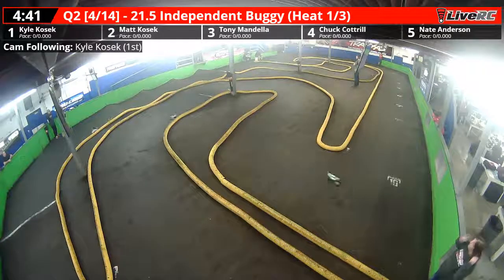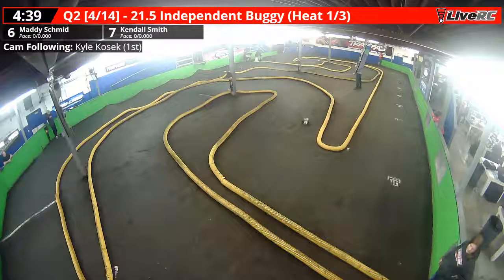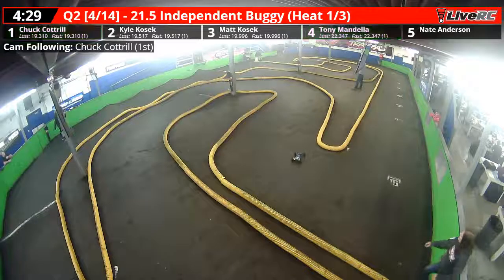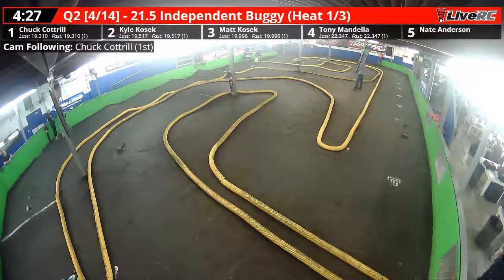It was a good fight in round one. We'll see if it's good again in round two. It was Team Kosek wire to wire, but Mandella and Cottrill put in good charges. Made it interesting, that's for sure, in round one. 19-5 out of the gate for Kyle. 19-9 for Matt. 19-3 for Chuck.